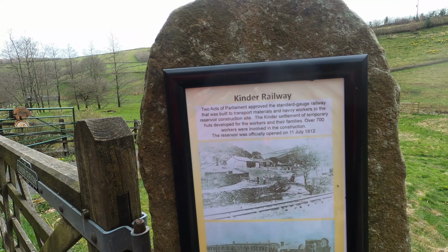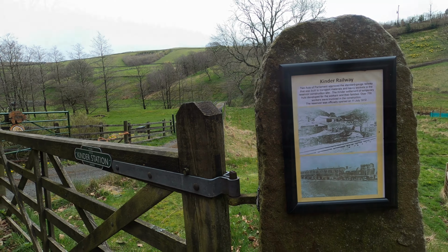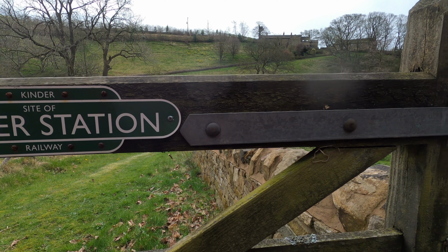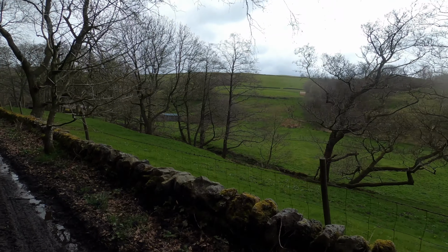Up ahead is Kinder Reservoir. A railway line was built along the valley here to serve the construction of the dam, and a little sign here indicates where a station used to stand.